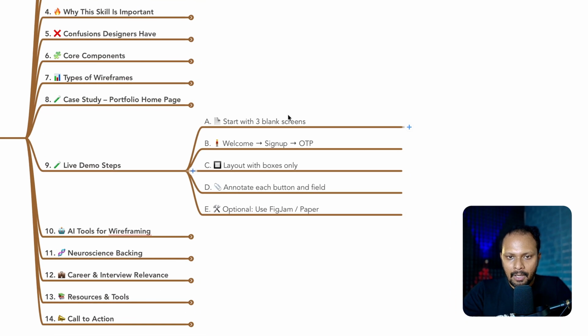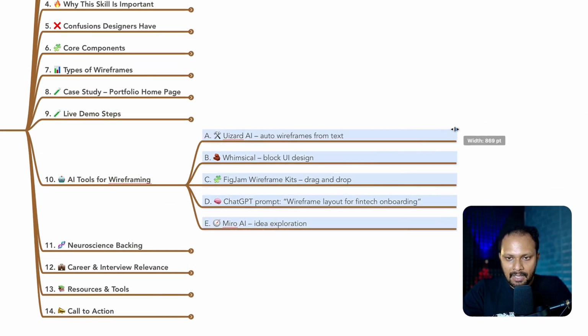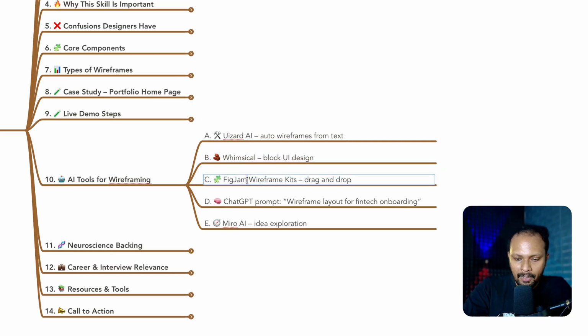I think I've shown you the live demo also with the three blank screens. You can use any blank screens, and I've shown you a little layout and call to action button, and you can use FigJam or paper or anything apart from the mainstream frames. You can also use AI tools such as UiZard. UiZard is an amazing tool. Whimsical, you can use Block UI design, you can use FigJam. You can also use Miro AI. I think I've shown you Miro, manually you have to build.